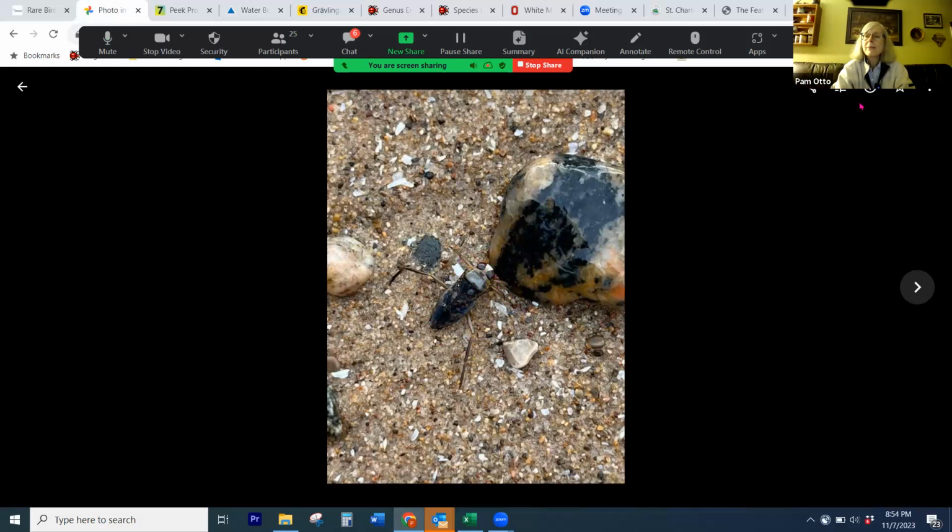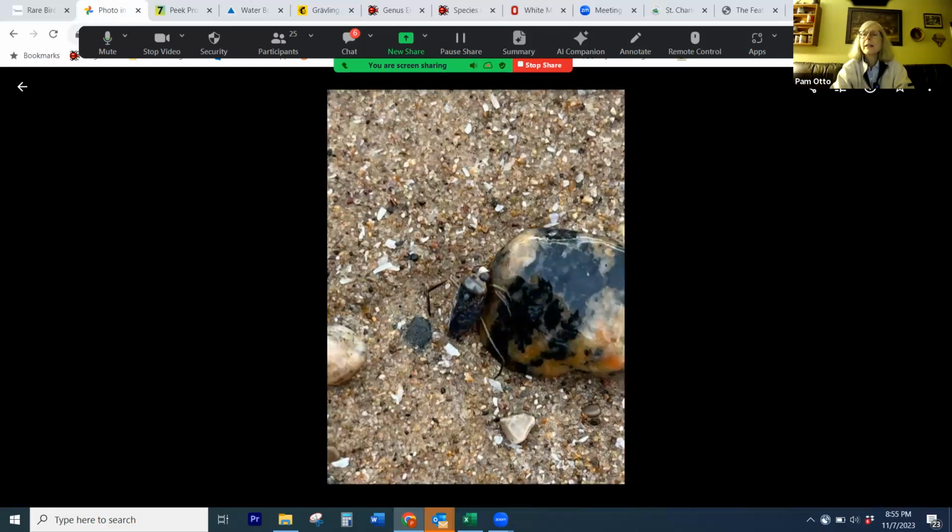But when I wanted to see if I could zoom in here, maybe I can't zoom in, maybe because I imported these photos. Yeah, it's not letting me zoom in. They actually have a keel on their body. Like a keel on a boat keeps it going straight, the backswimmers have a keel that keeps them swimming straight in the water as well.